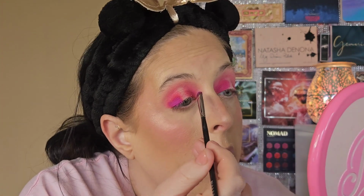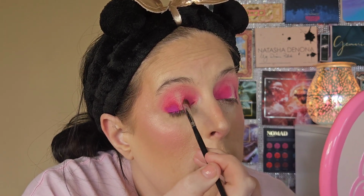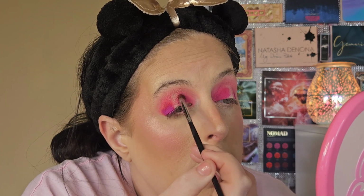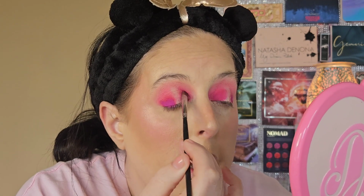So if you are somebody that doesn't like to have a palette as a companion palette, you straight up want to take this palette and be able to run with it and do everything, but you like depth as well, this one might not be for you.